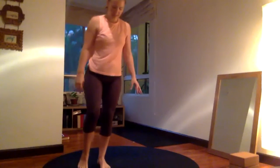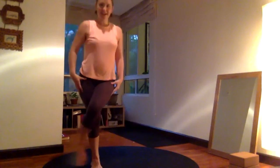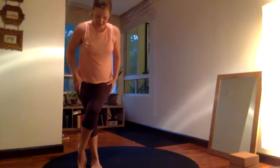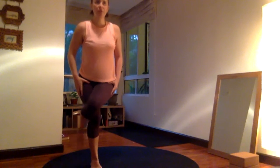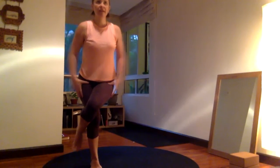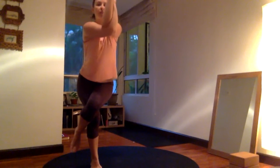This time plant those left, right toes. Left leg's going to come over right this time. Toes can be on the ground there. You find your drishti, and then maybe you can lift them up a little bit. This time, right arm under left, bringing the palms, or maybe just bringing the palms and forearms together.